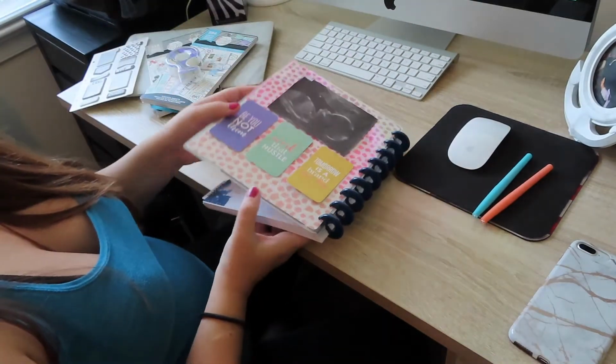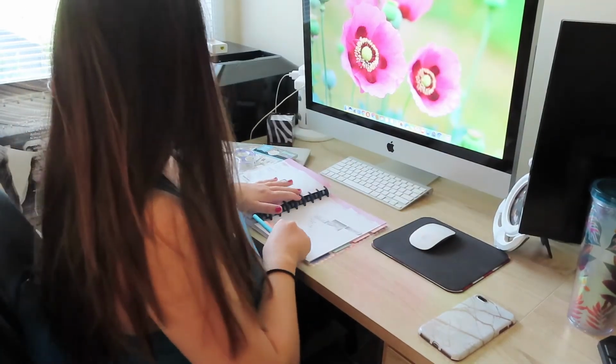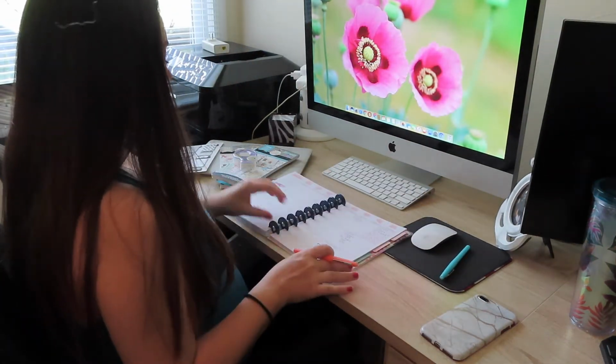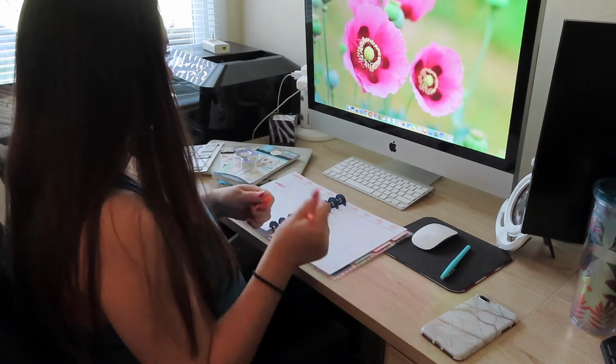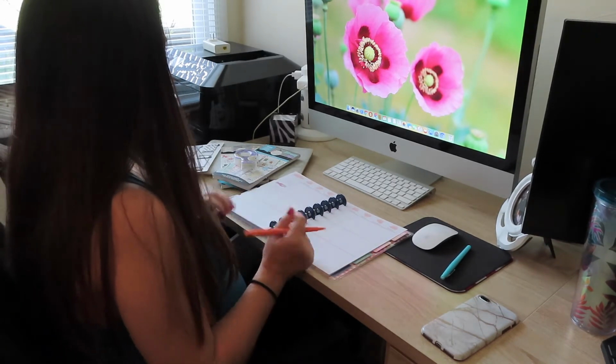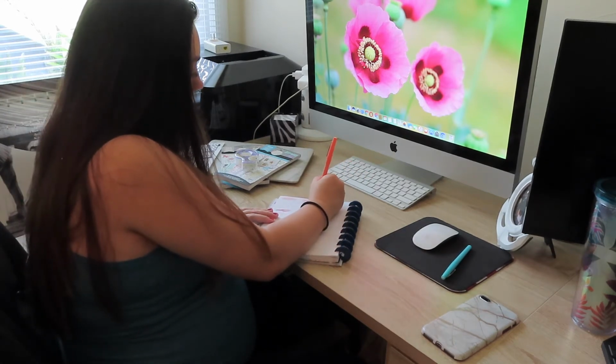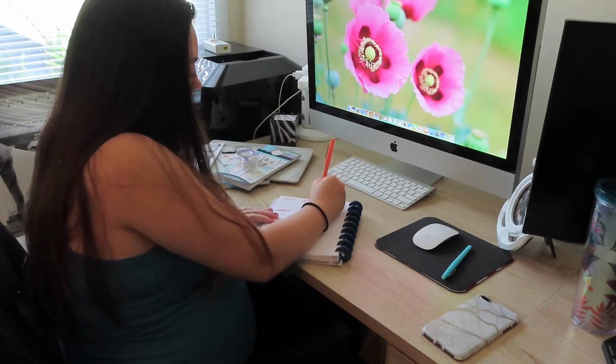And then what I like to do is at the beginning of the month just plan out my whole entire schedule. I will write important dates. I will write doctor's appointments. I will write when all of our bills are due, how much we owe, just literally everything. Passwords, usernames, everything is in my planner.